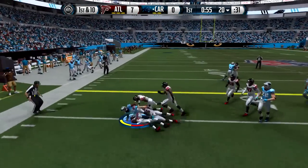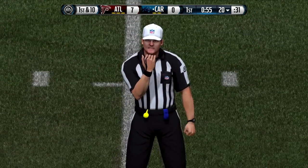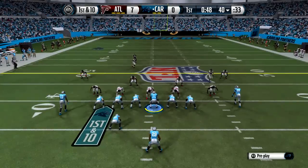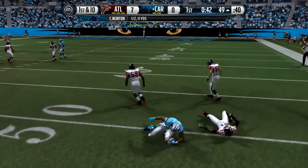Panthers take over at their own 20. It's Stewart on the ground and a flag flies in. And it looks like it's on the Falcons. A face mask call, so we get some bonus yards. Offset eye again. 2 receivers set. Newton throws. That's hauled in. It's Kelvin Benjamin near midfield.